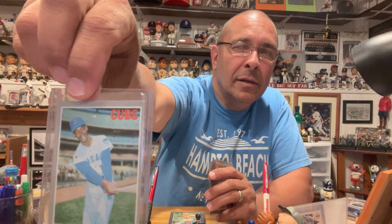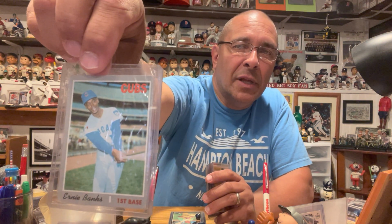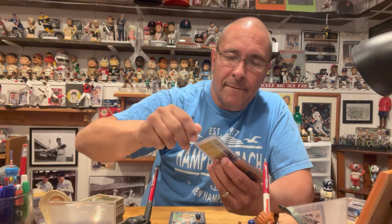So, also from the Chicago Cubs, let's play to Mr. Baseball there, Ernie Banks. Great Chicago Cub legend. Always had a smile on his face. Oh, and I forgot to tell you the card number. 630 on that one. All right, next up I've got two, again, Sporting News All-Star cards from 1970.